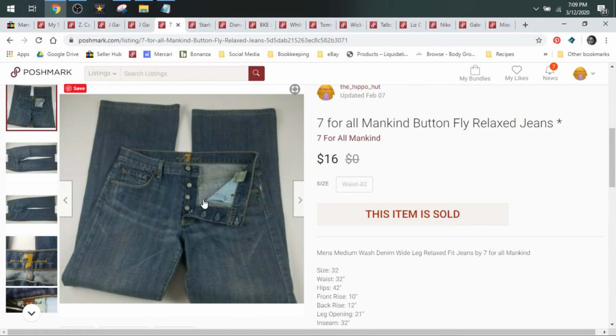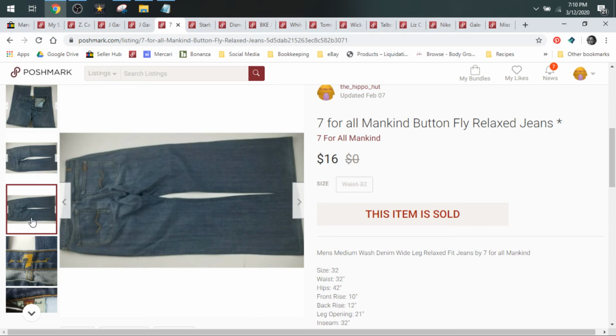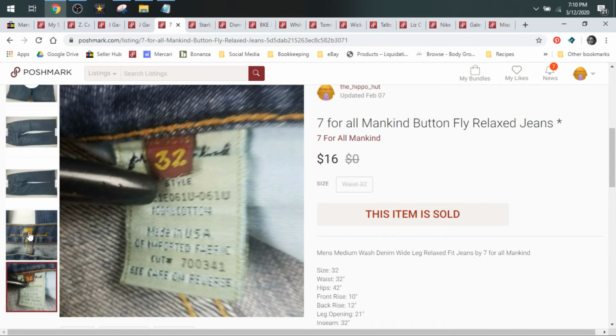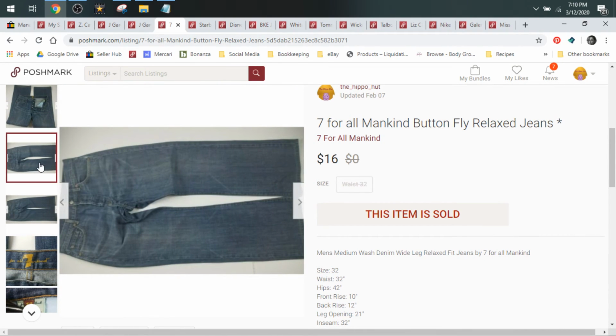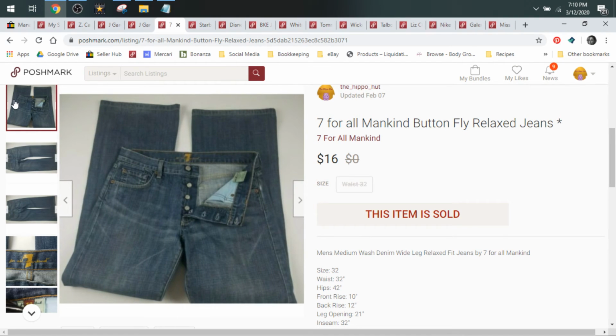And then we have some 7 for All Mankind buttonfly jeans. You probably heard me, and if you didn't watch yesterday's video, I did the jeans that sold on eBay in the month of February. I'll have that pop up here at the end for you, and you can watch that if you'd like. But I did talk a little bit about the buttonfly. Buttonfly is a feature and style. It adds value to the jeans. At least for me, I usually bump up the price a little bit, and they'll sell a little bit faster.